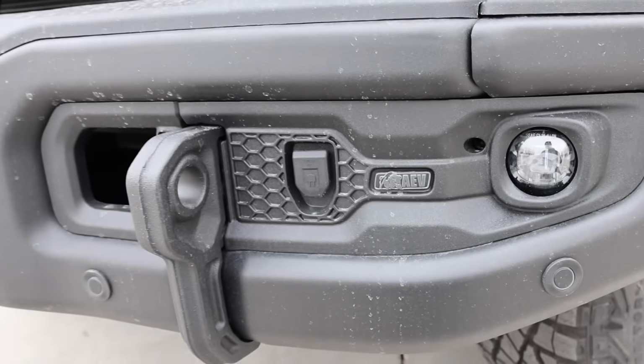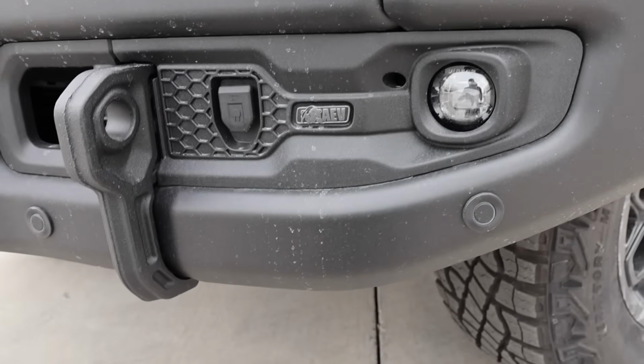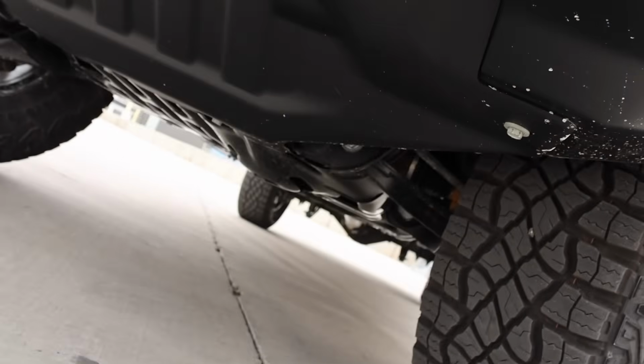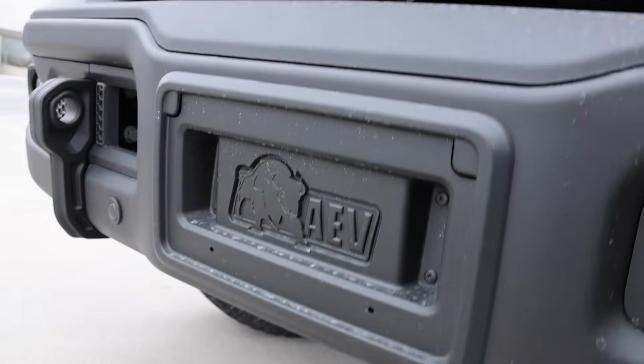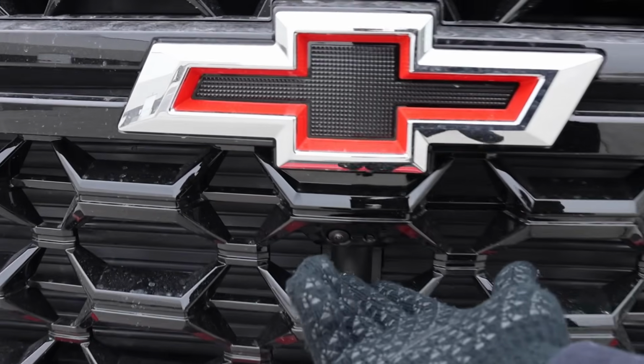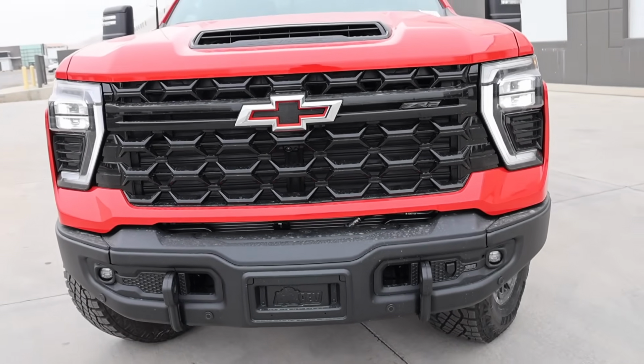And these are the AEV front bumpers. Has these cast recovery hooks, steel front bumper, and huge skid plates. They pretty much cover the entire bottom of the truck. You can have a winch installed. Front cameras right there. And then check out that grille design too. You can see that ZR2 badge there.